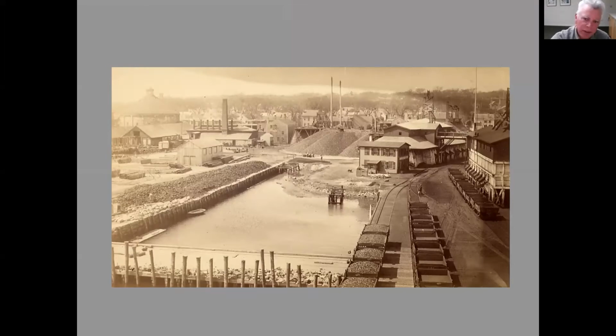So this is a view of construction for housing the coal for the New Bedford Gas and Edison Light Company plant, which this is about 1886. This plant would eventually create electrical energy from coal gas.